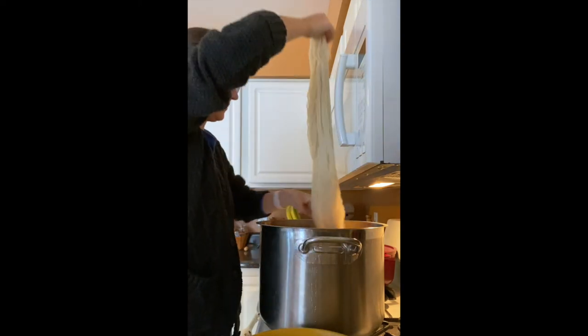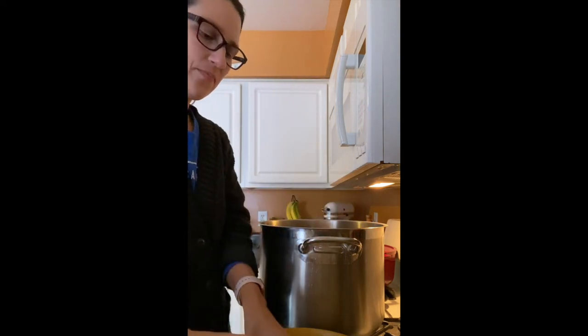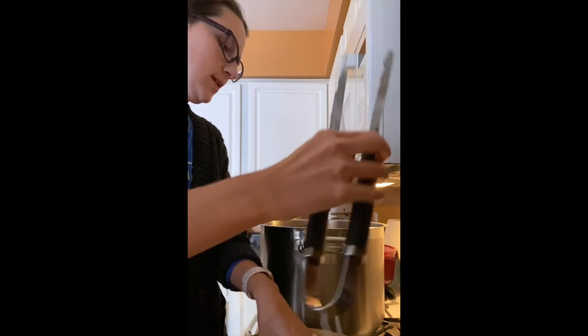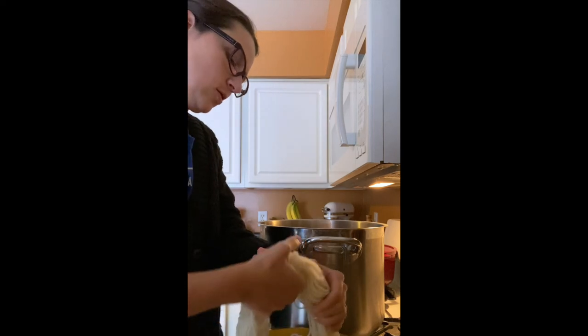An audience. Are you applauding my yarn dyeing skills? Oh, thank you. I do need that because I do need to get out the pomegranate mesh bag, but wait until I get the rest of this yarn in here, okay?